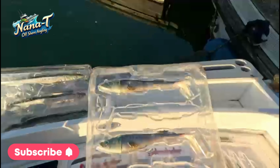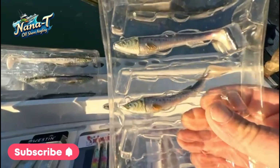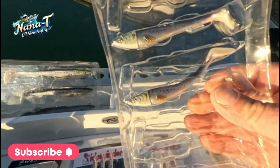Got a few smaller ones on there. They're probably good for putting on a flyer or something like that, or on a really light rod, sending that down there. Never know what you're going to pick up.